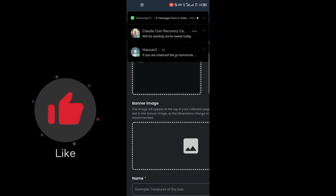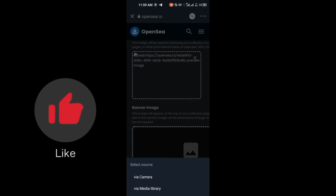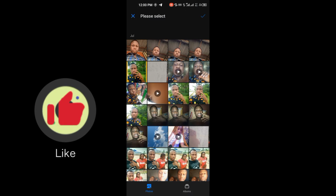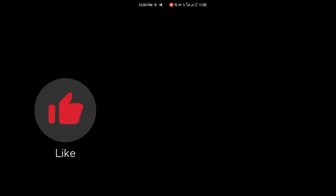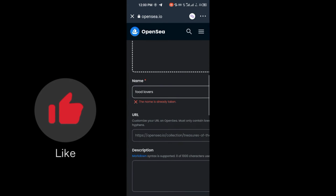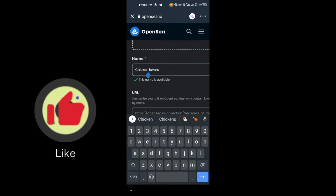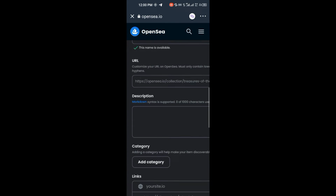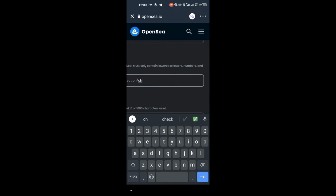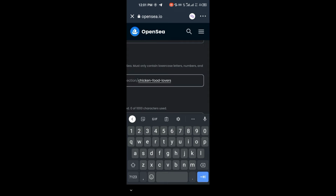Now, for the collection, you need a logo, a profile image, a preview image, and a banner. Then you need to give a name to that collection. If I'm naming my collection chicken lovers, it should be all about chicken. Mind you, on this OpenSea account you can have more than one collection. The name you give your collection has to be a name that has not been taken by any other person. The first one was taken, so I have to enter another one, something that has not been taken, so the collection looks really unique.